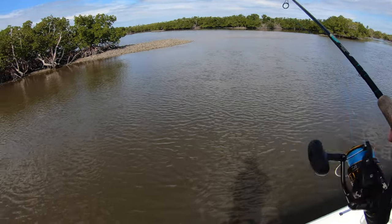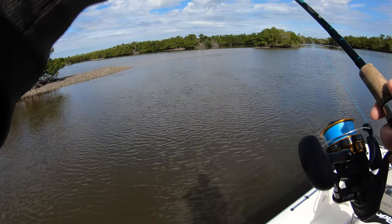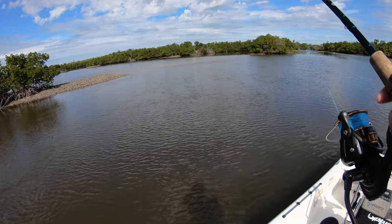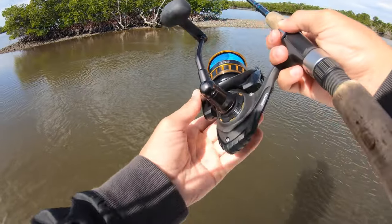There's gotta be something cruising this little channel that feeds a creek. We got a huge oyster bar over here. We got a nice little sandbar, really the best of everything. I'm so positive there's fish here. It's insane. There has to be.